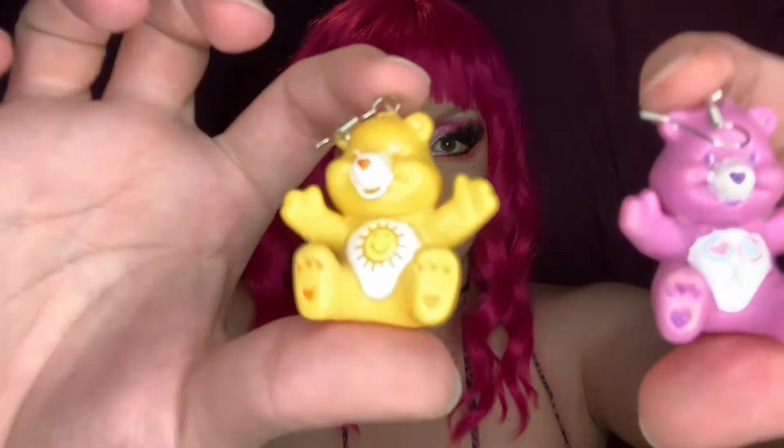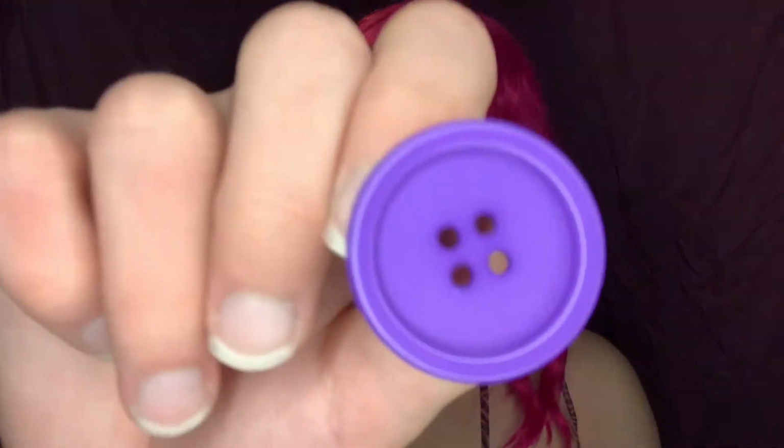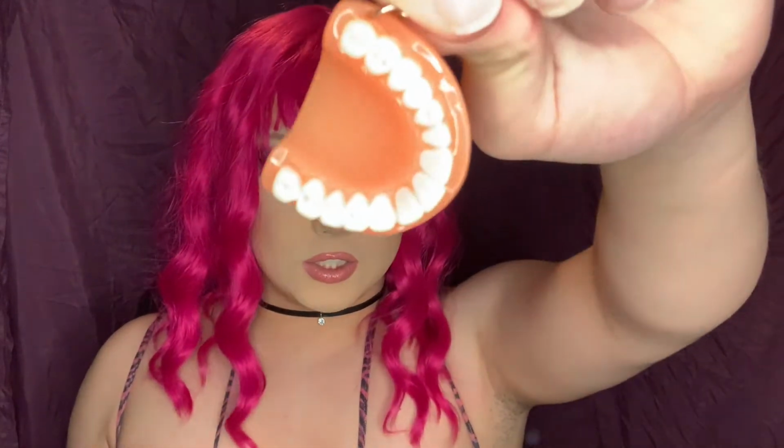These are little Care Bear earrings. Funshine and What's Her Face. And then little button earrings from Katana, black and white buttons. And then I have some purple button earrings. These little dollies. The little green earrings. Gift from Katana. Little denture earrings. My oh no earrings. Oh no!